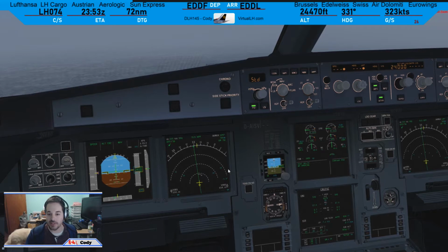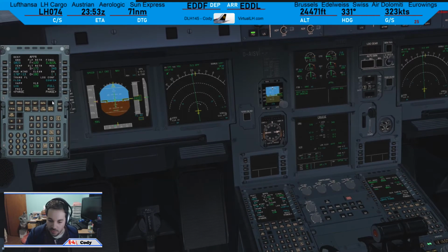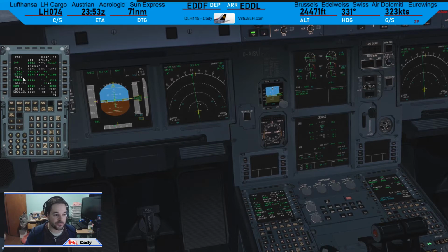We took off with ATC, which you would have seen in the beginning of the video, and we are now headed into Düsseldorf. We're just about top of descent. So I'm going to set, I think it's 4,000. We're just going to go right down to.